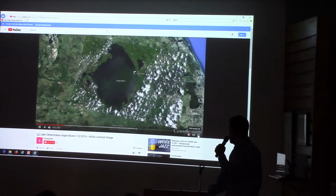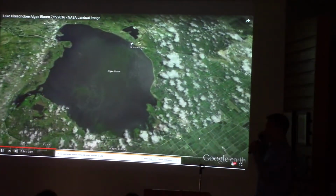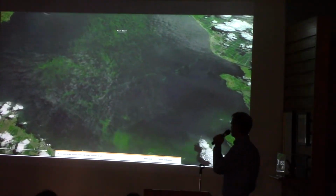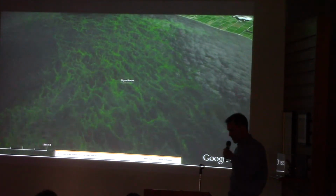the same picture, just in Google Earth. So this is the Google, I have another site that has maps on it, but this is showing you there's the canal, and there's that image with the algae bloom on it. Oh, that's awesome. That is so awesome.